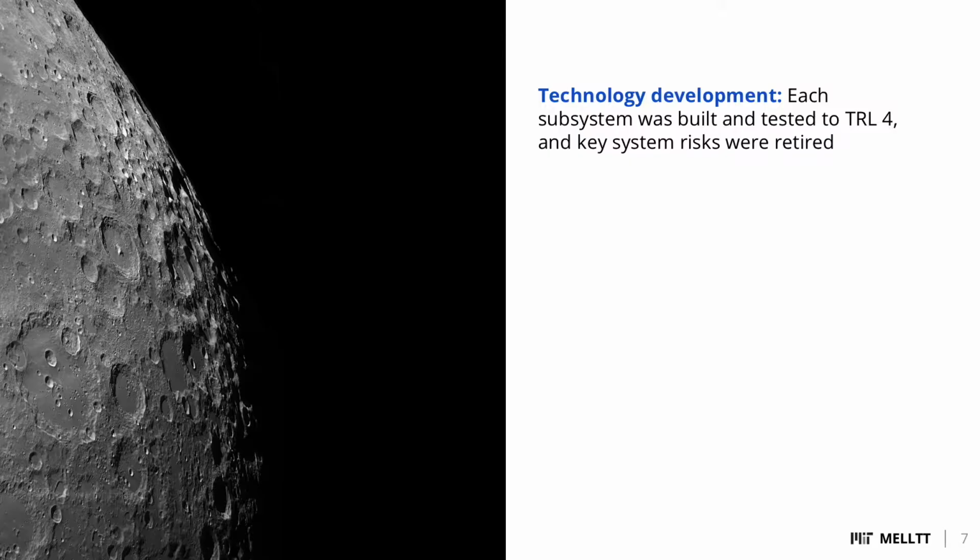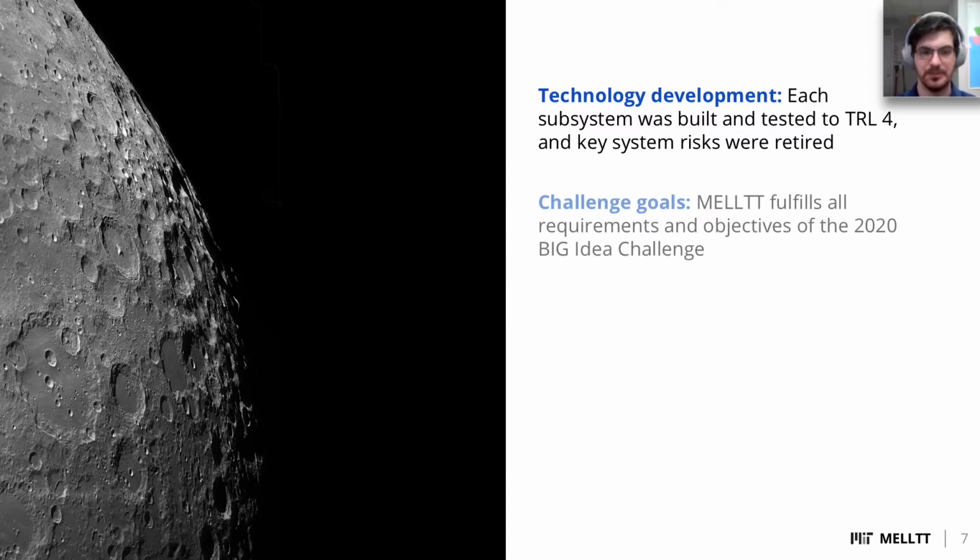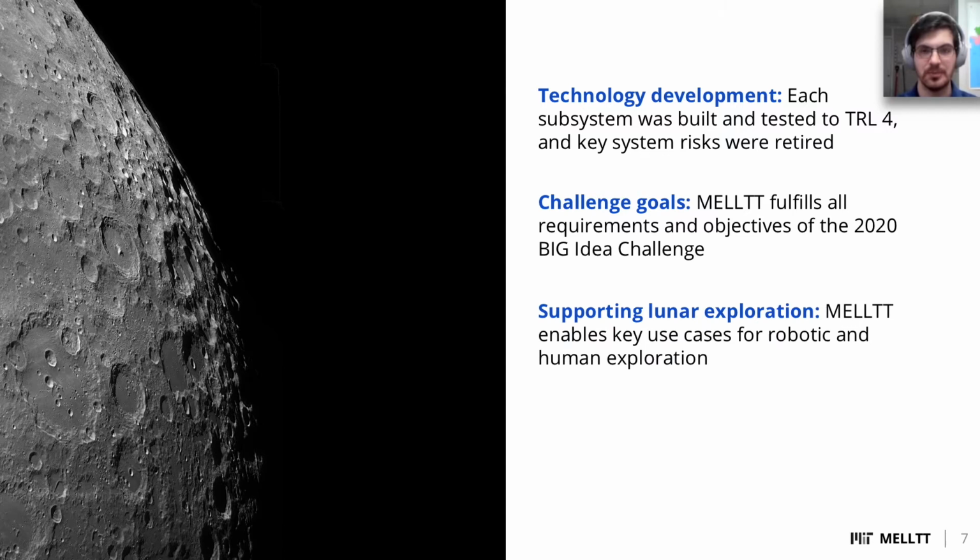In the remainder of this presentation, we want to focus on 4 key takeaways. First, we will discuss the technology development roadmap pursued by the MELLTT team, along with the steps we took to bring the project to a technology readiness level of 4, meaning that its components have been validated within a laboratory environment. We will also show how the work done so far in MELLTT satisfies all of the requirements and objectives set out by NASA as part of the 2020 Big Idea Challenge.